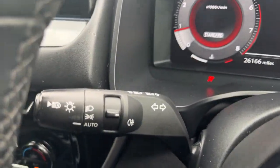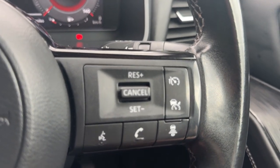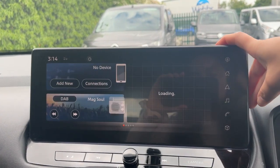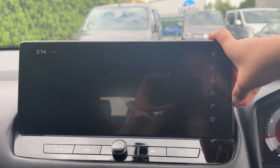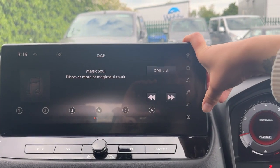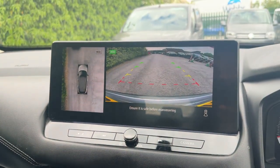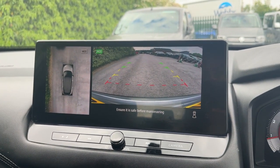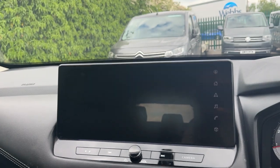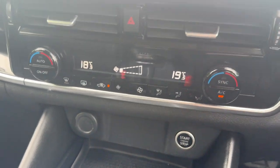To the left of our steering wheel, we have automatic headlights, and on the right we have voice control, cruise control and automatic wipers. On our screen we can access our home, navigation, radio, smartphone integration and apps. If we put the vehicle into reverse, we can see that it comes with a 360 degrees camera with parking sensors. And just below our screen we have our dual zone climate control.